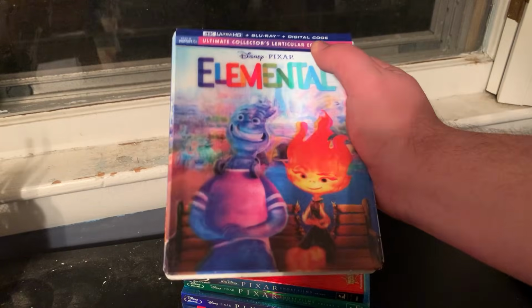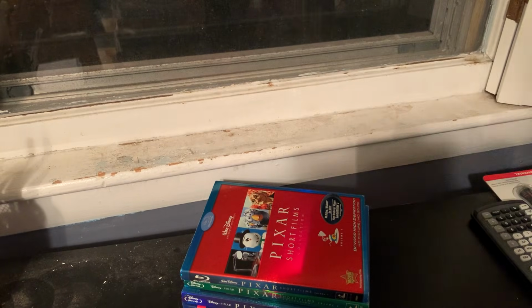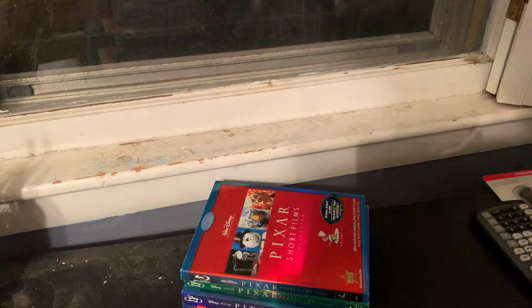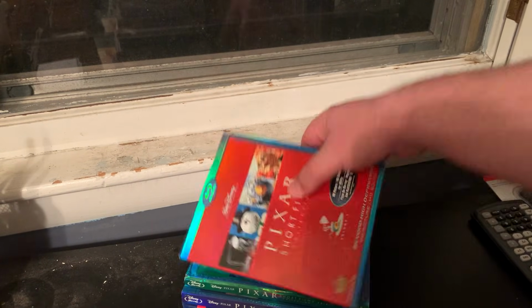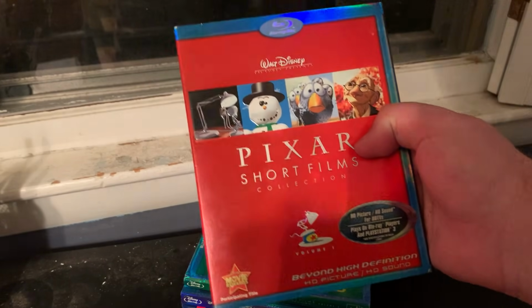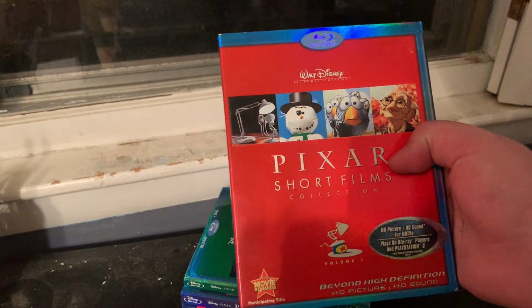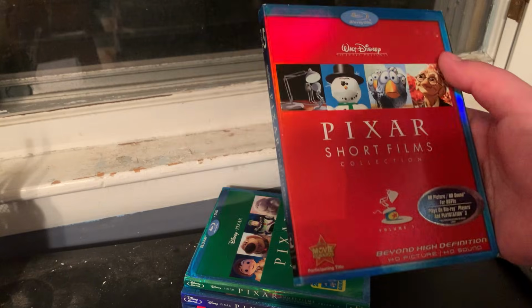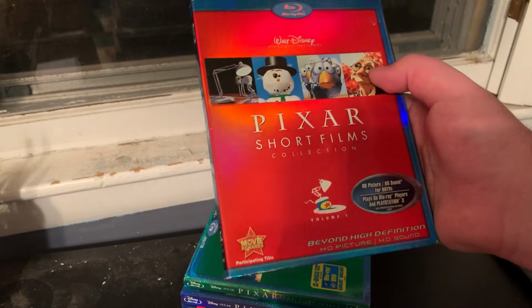But yeah, Elemental. If you haven't seen this movie, definitely check it out. All right, that's it with the feature films. Now we're doing the short film compilations. First, we got Pixar Short Films Collection, Volume 1. This was released November 6, 2007. I got this Blu-ray at Newbury Comics in Warwick, Rhode Island back on my 17th birthday, July 30th, 2018.